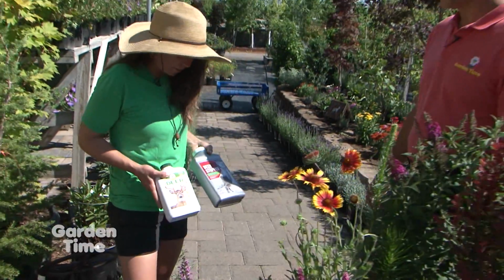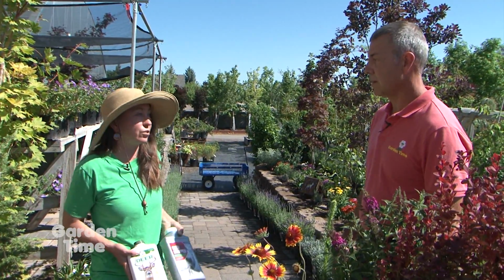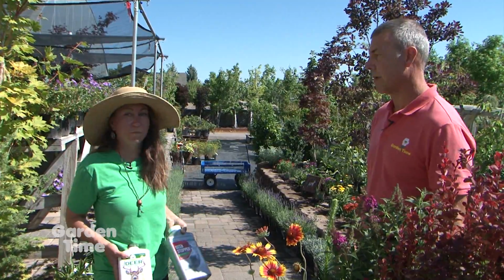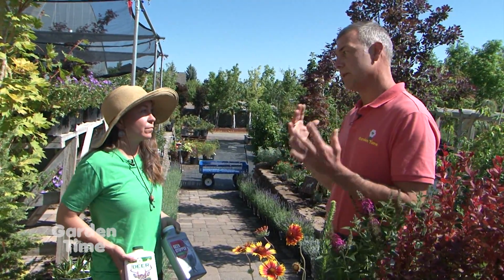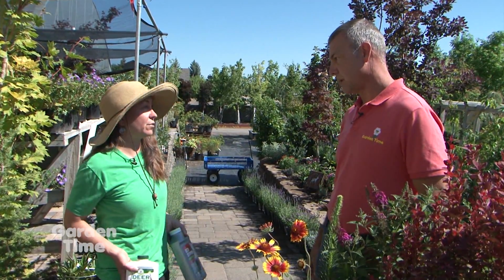These are great. There's nothing to them. You can spray them on vegetables, flowers. They don't burn. They're just essentially egg solids and some essential oils. Okay. So once again, giving that taste that they don't like, or a smell. That smell. Yeah, I think it's definitely the smell, like you said.